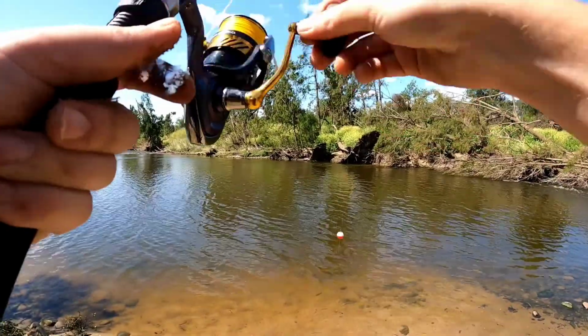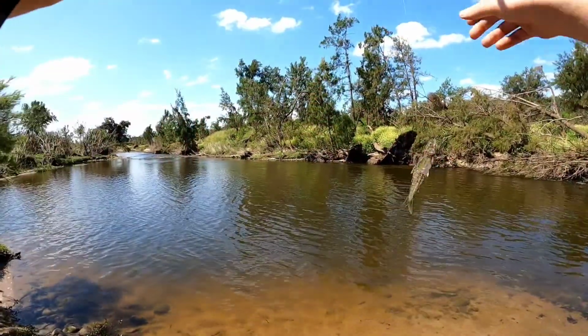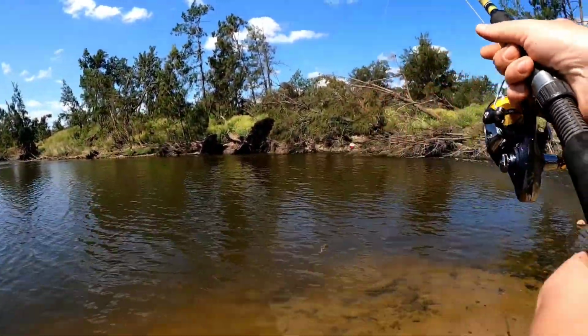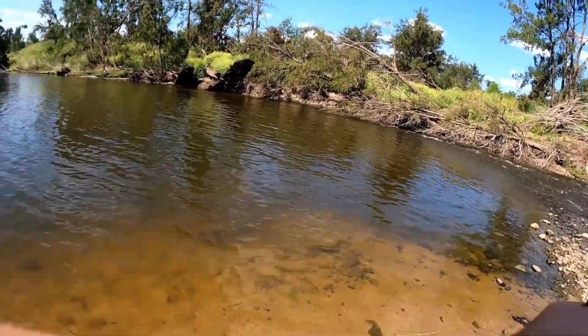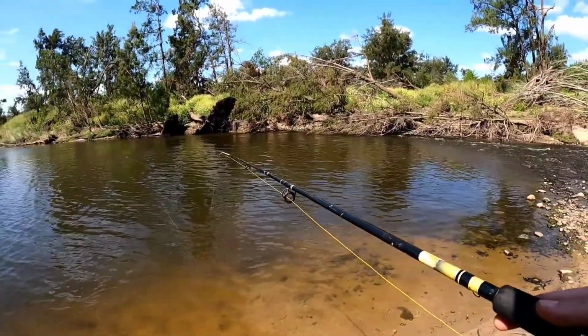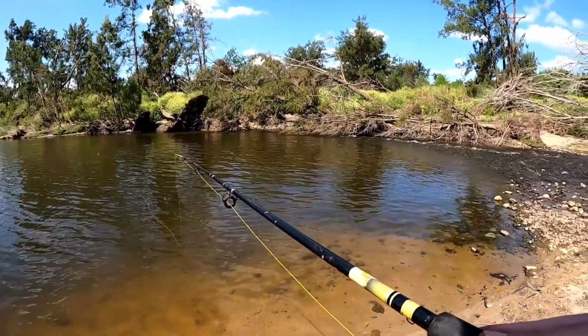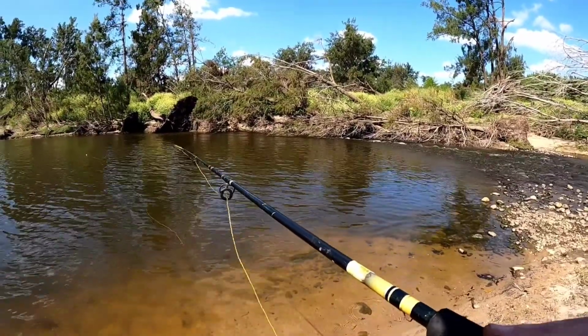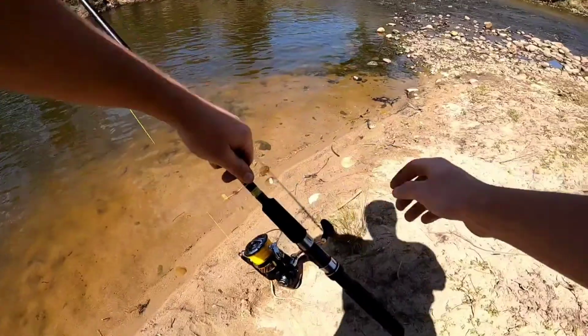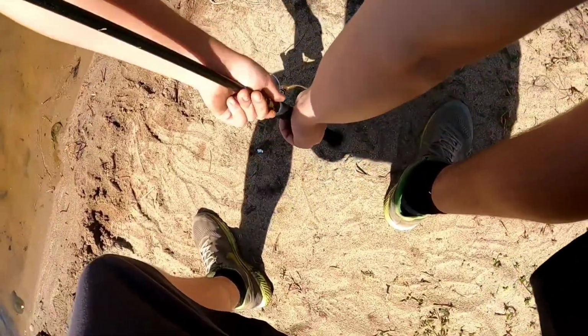Okay, so I just quickly rigged up that live bait. Got the herring here. I'm gonna get him out there somewhere in the middle. Hopefully he keeps swimming around like an injured fish, is the idea. Okay, he's definitely moving, so that's a good sign. All right, anything hits that, we'll be straight onto the camera with that one.